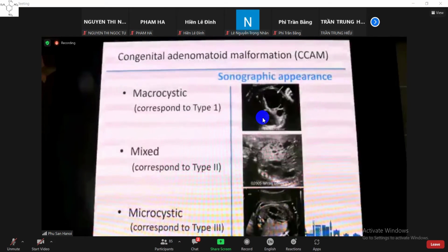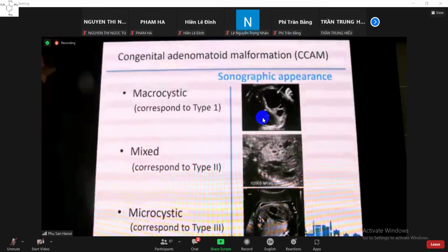So macrocystic are large fluid-filled cysts, usually unilateral, very rarely multilateral, but bilateral. You can get mixed lesions where there are large cysts and small cysts, and microcystic type three lesions where there is a ground glass appearance of what appears to be almost the whole of the lung and is in effect, and I'm emphasizing, just a small segment of the lung that's involved.